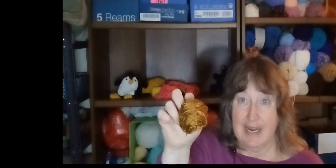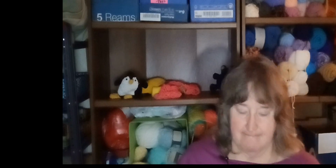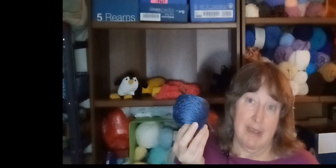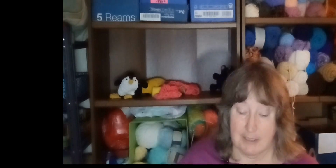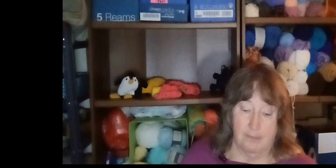This I think would make a nice color for the coffee and my little coffee mugs that I make. Haven't decided yet. Maybe I'll make a few coffee cups with this. That's all I have left. It's going to go into my scrap basket out in the living room.